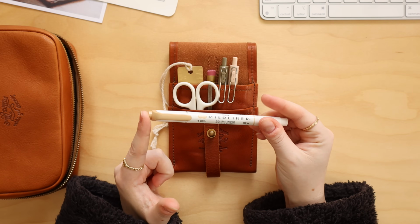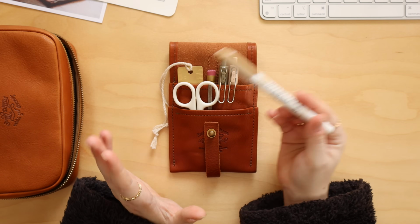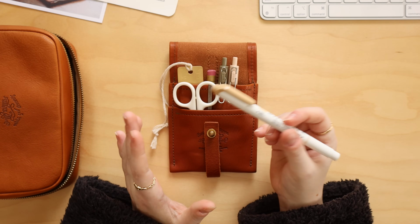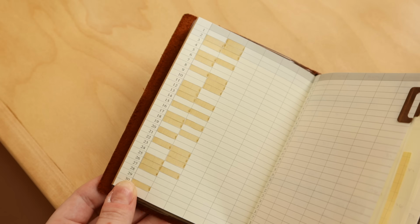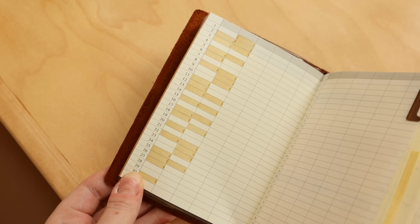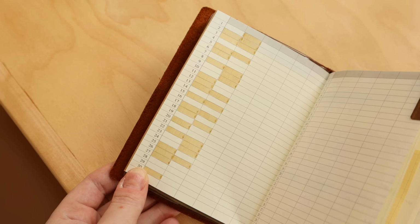And then lately, I've been actually using the bold end. This is new. I've been using the bold end in my future log insert, or kind of annual insert, to fill out the tracker at the beginning of the insert.